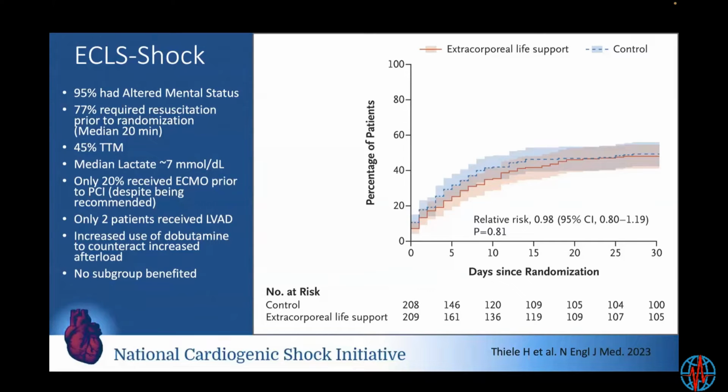It's also important to keep in mind that typically, at least in the United States, we use ECMO as an escalation tool, and we have the backdrop of advanced heart failure therapies, LVAD and transplant. There were only 2 patients in the entire trial that actually received LVAD.